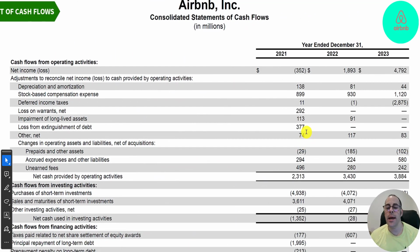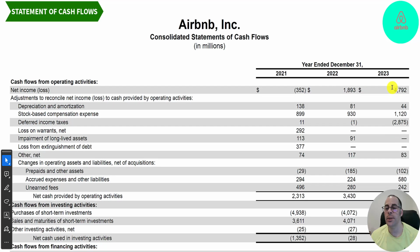Let's look at a statement of cash flows. In 2023, they had 3.9 billion of operating cash flow. The way you calculate operating cash flow, you start with your net income, 4.8 billion. Then we add back the non-cash expenses on the income statement. We add back stock-based compensation. We have to minus the deferred income taxes because that was a gain. That was a non-cash gain, so we minus it out here. The purpose of operating cash flow is to convert net income into cash.